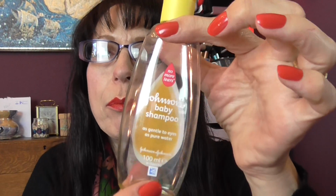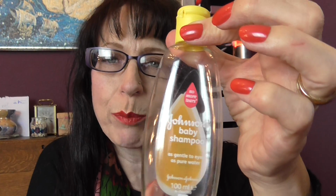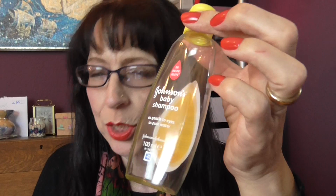I have a small baby Johnson's baby shampoo. I was washing my brushes in this, but I've changed to something else now.